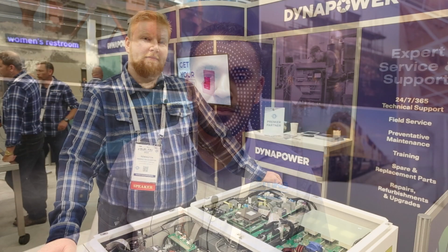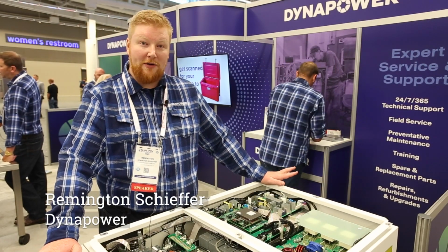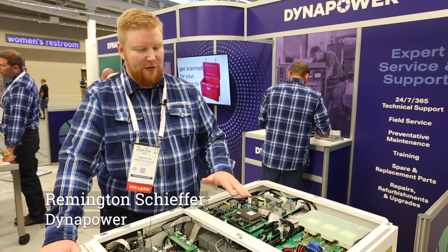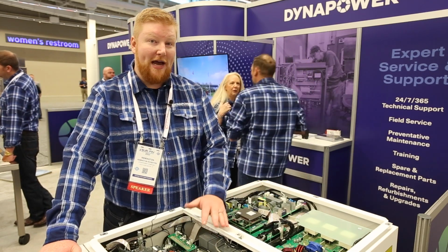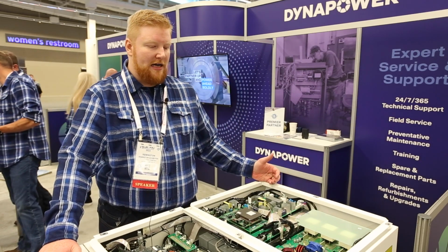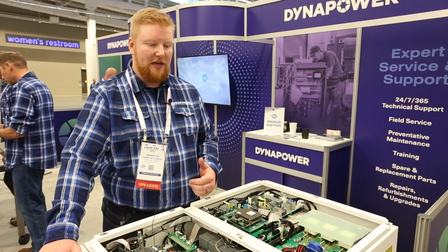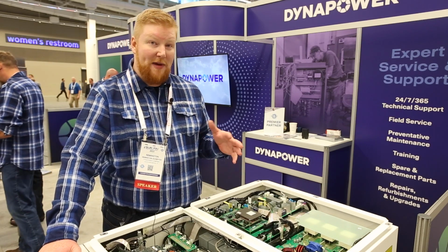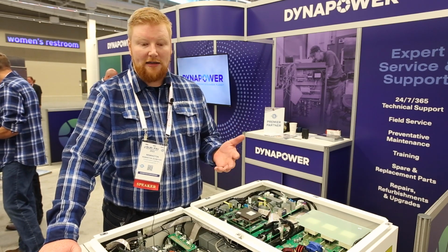Thank you. My name is Remington. I'm the Aftermarket Services Manager at Dynapower for the Power Systems Group. This year at SURFIN we brought in a 4-quadrant bidirectional inverter used for battery energy storage systems. This is part of our business that supports cleaning and purifying energy for consumers, both in the industrial space as well as maintaining grid energy across the United States for consumers like you and I.